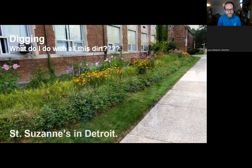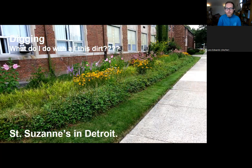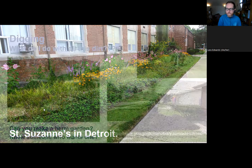Or next, we tried to do what's called balancing the cut and fill, and I'll talk more about that later on. This rain garden is at St. Suzanne's in Detroit. It has a berm in the front that's sort of mounded. It's actually wild strawberry growing all along the front after the grass transitions into the rain garden. That's an elevated space, and so we basically piled all the soil up in that front area to use the soil, keeping it on site. So that's another way to do it. We'll talk about how to do that towards the end.